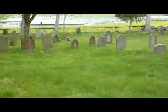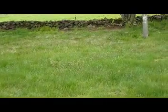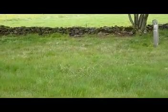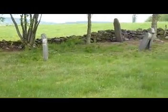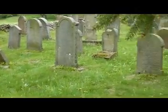As you can see, as I pan towards the center here, there's an area that is empty, no graves. My suspicion is that there might have been graves here and that they might have been destroyed, but that's just speculation. They pick up again towards the middle part here, as I am showing.